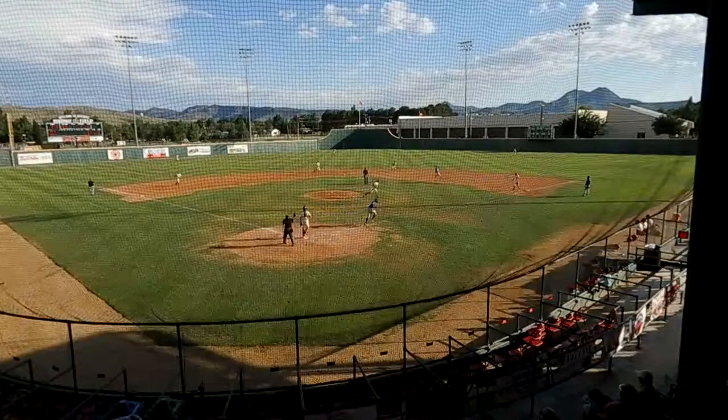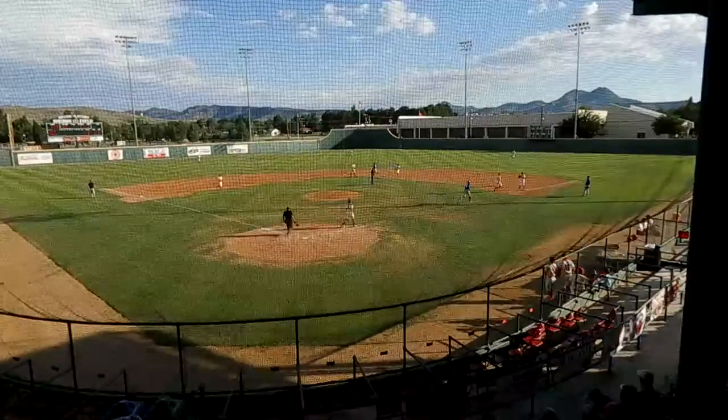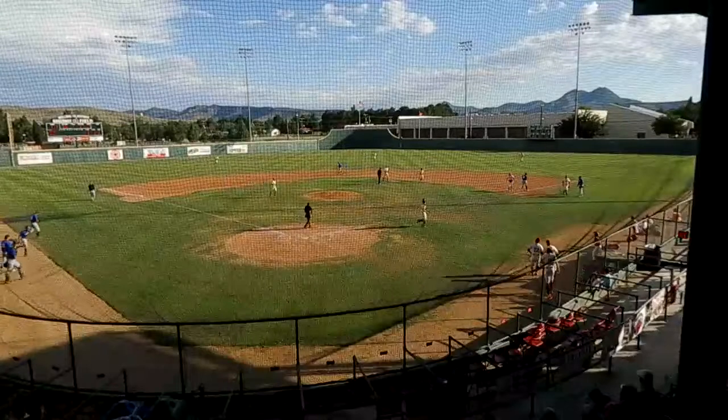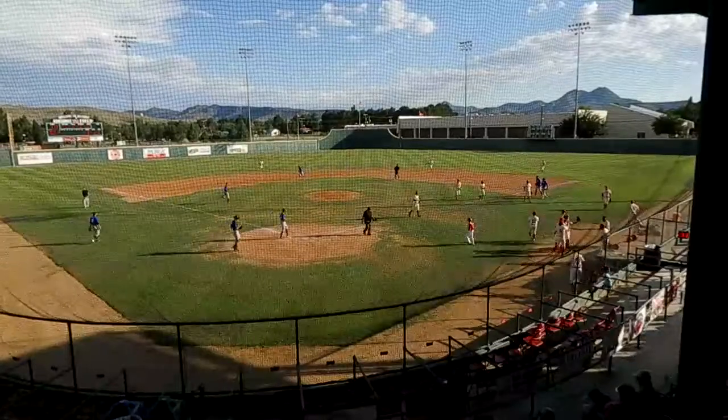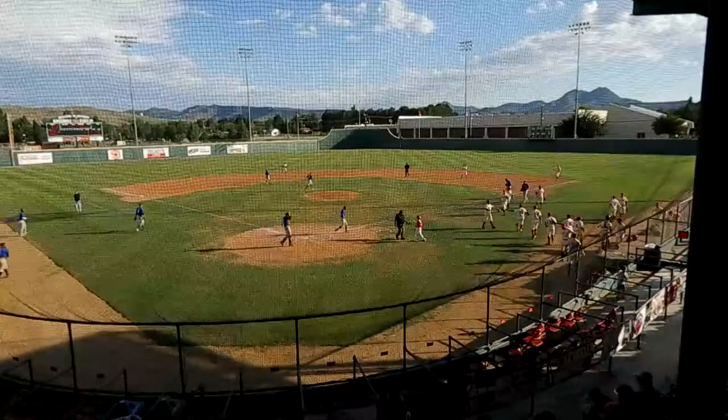That's a chopper right back to the hill. He takes a few steps, runs, and doesn't even make the toss as he runs all the way to first for the third out of the inning. So we move to the bottom of the first.